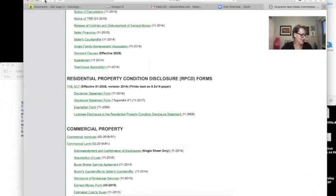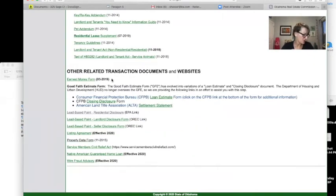Okay, that's number 5. So our last form to go over is the lead-based paint. If the build date was from 1978 to present, this does not apply. This only applies to homes that were built before 1978 and have the chance to actually have lead-based paint in the home.